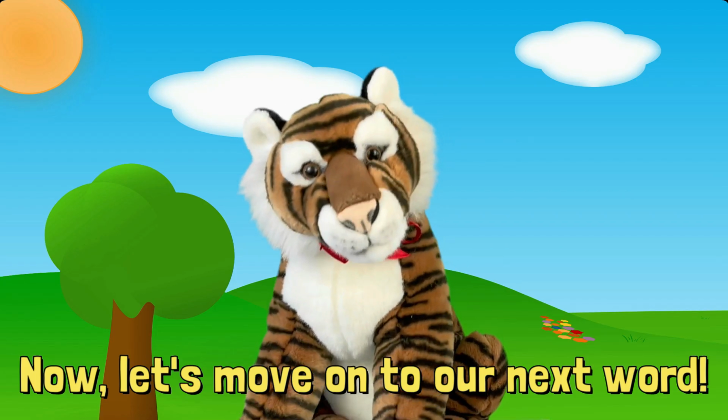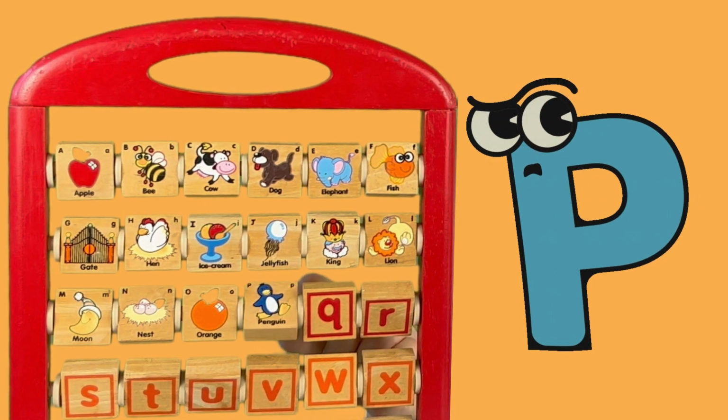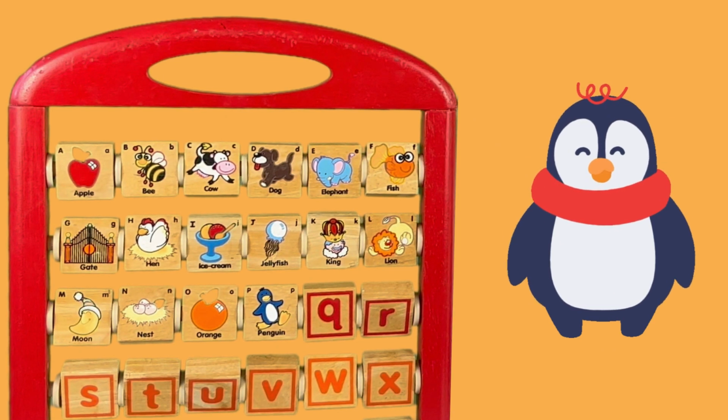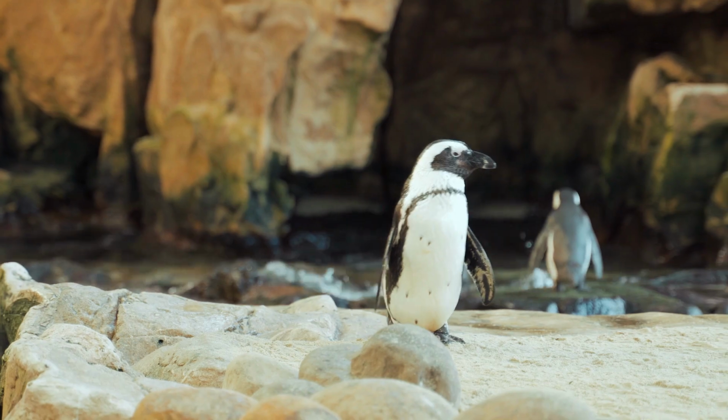Now, let's move on to our next word. What surprise awaits us behind the letter P? P, P. Let's find out together. P is for penguin. P is for penguin. Can you say penguin with me? Penguin, penguin, penguin.